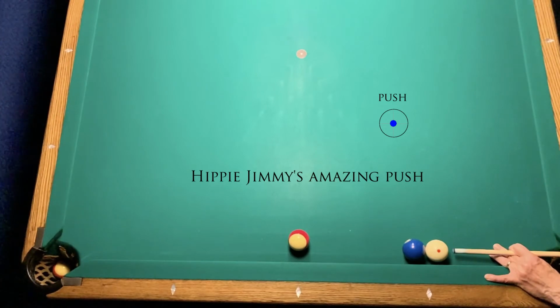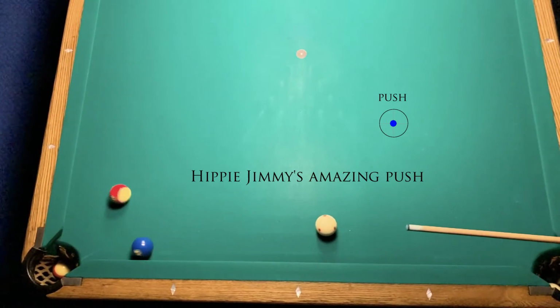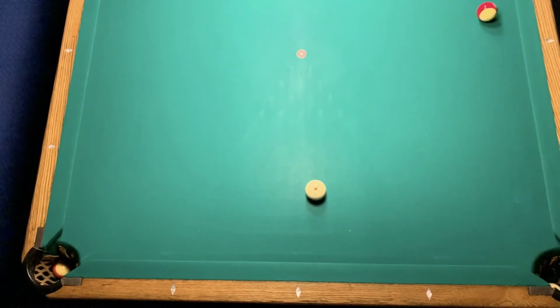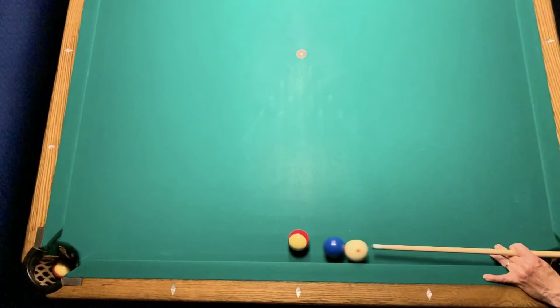Here's a similar shot in slow motion. This is called a push shot, where the cue tip stays on the cue ball much longer than the momentary contact during a regular shot. This shot is illegal during normal play.